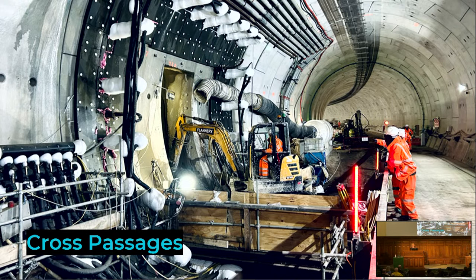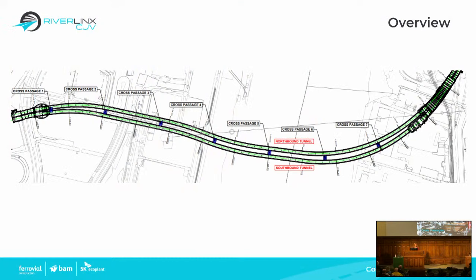I'm going to talk to you a bit about Cross Passages on our project. There are 7 cross passages. There are actually 8, but one of them is done by the civils team because it's basically a hole in a concrete wall.